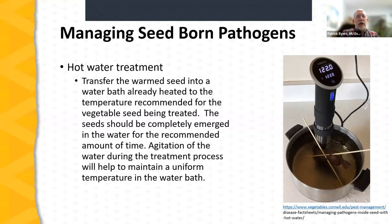And then the important part of the process is the actual hot water treatment. Now, it's very important that we hold the seed at the right temperature, because if it gets too hot, it can kill the seeds. If the temperature is too low, it may not eliminate the pathogens. So we've got to be able to very carefully control the temperature of the water. We also need to be circulating that water, swirling it around so that it reaches all of the seeds in our mesh bags.